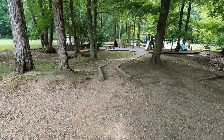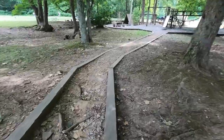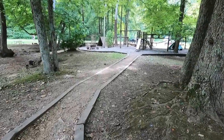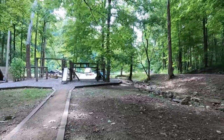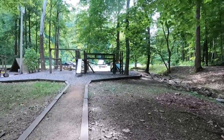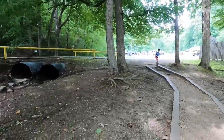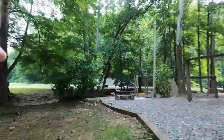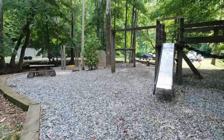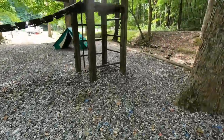So we are at the playground at Hollow. We are going to check out the playground. And me and my brother made an obstacle course, and we'll show you that today. He's behind us, so he'll catch up. So this is the playground. Let's go through the obstacle course.